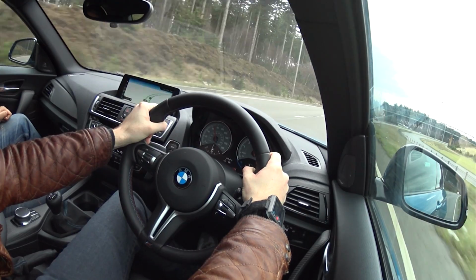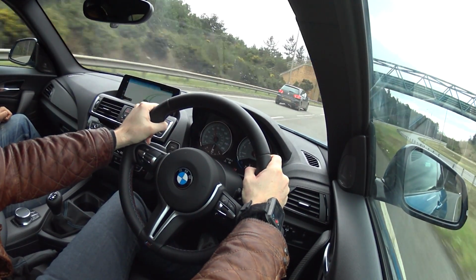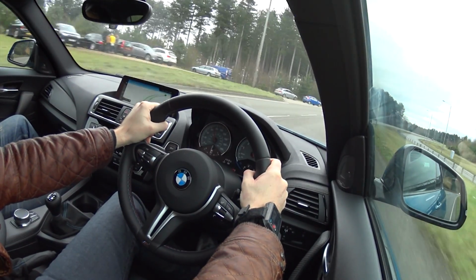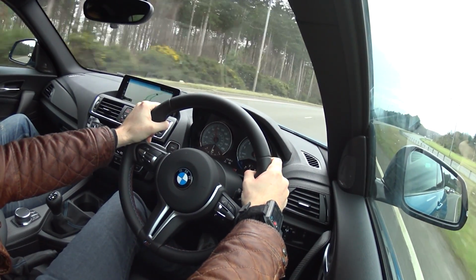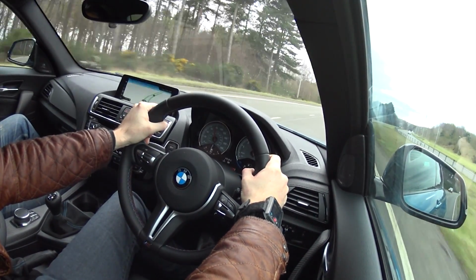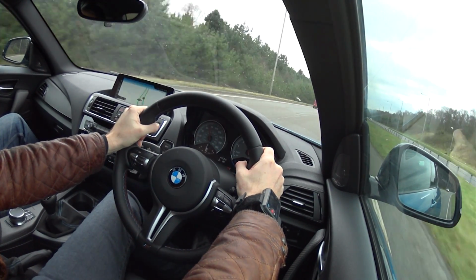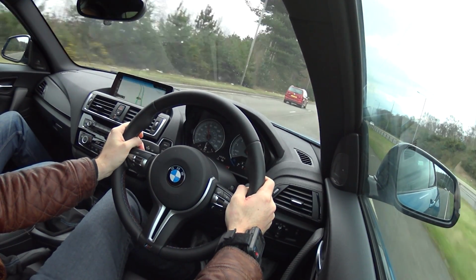Seems well refined for an M car, doing 70 miles an hour on a dual carriageway, and I can't really notice any wind noise. You can hear the tyre noise, but it's not particularly loud. I think it's slightly louder than the Golf R, which I'd expect because this is obviously a more hardcore car, where the Golf R is more an everyday all-rounder. This is probably more a track weapon.